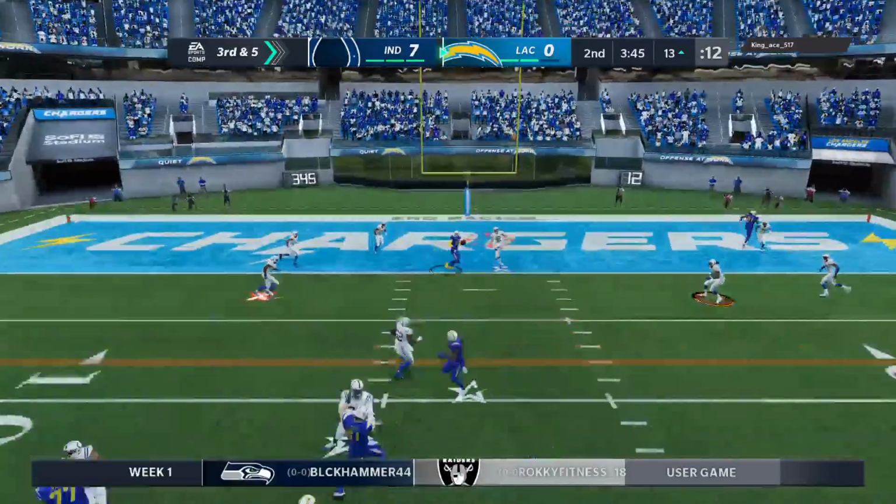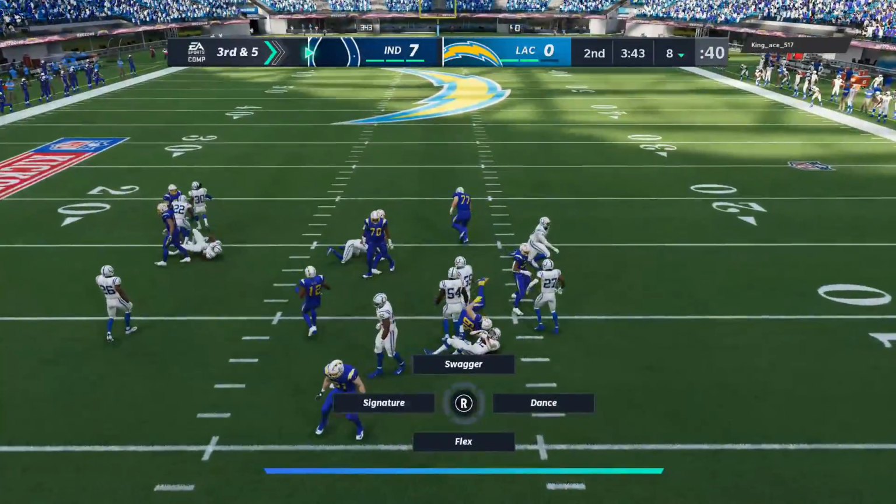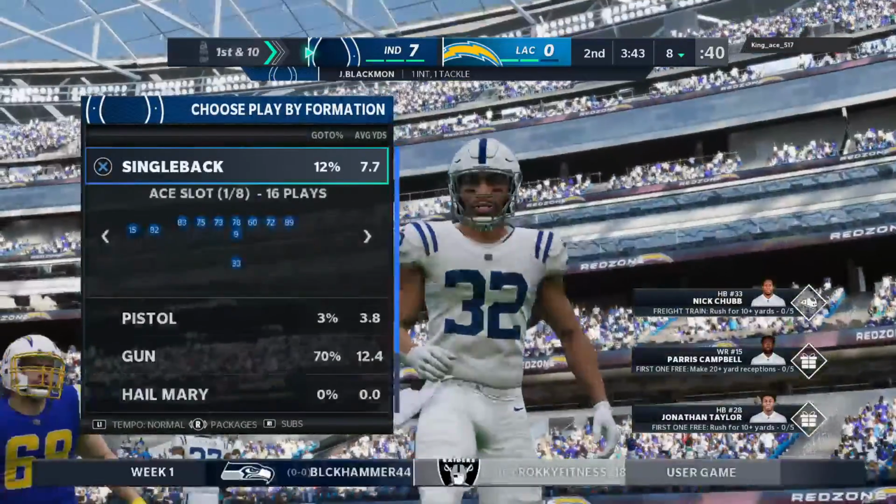Herbert off of play action. Into heavy traffic, and it's intercepted. And a short return.